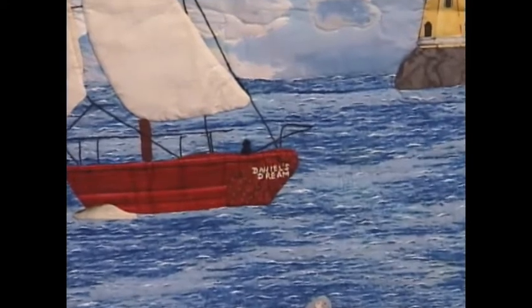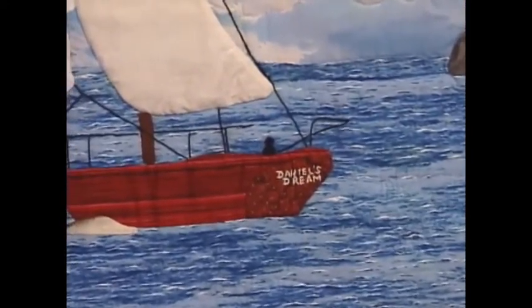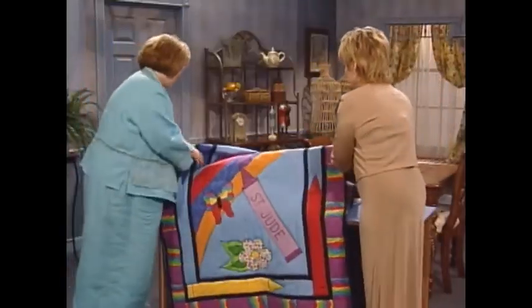And it's just beautiful how they've used the fabrics to create the wonderful dreams that you see here. And then the beautiful quilting techniques that have been used. They're all very, very nice and very different. Oh, these are just so wonderful.